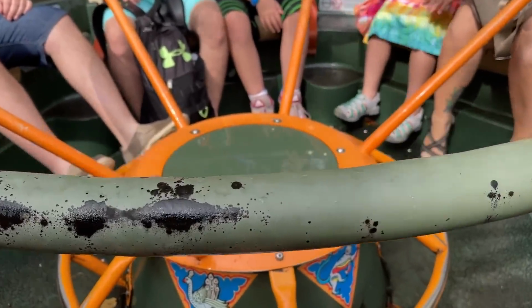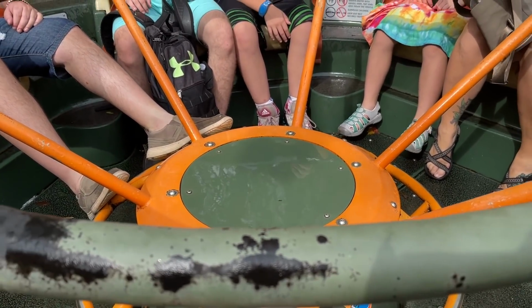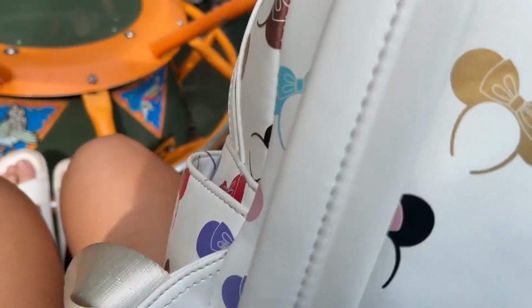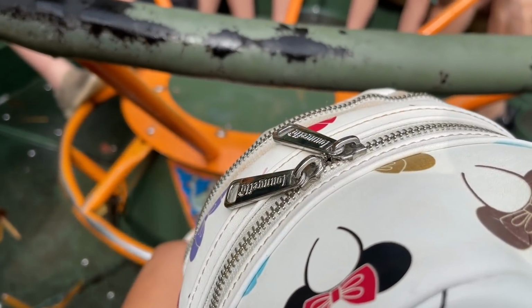Here's the other thing. This used to be, right? Tell me if I'm crazy. This used to be a thing that you could put your stuff in and it had a waterproof cover, but it's not anymore. So now, what do I do with my bag? I don't want to hold it in my lap because what if it falls out? I don't want to put it on the floor because it's wet. See, this ride is logistically confusing.